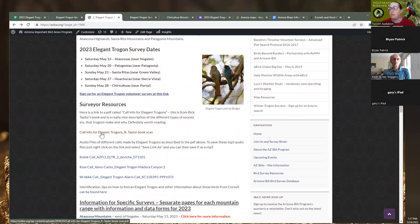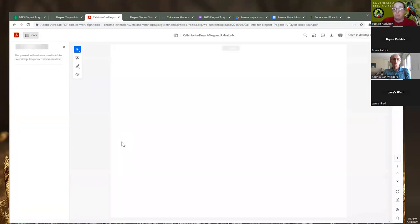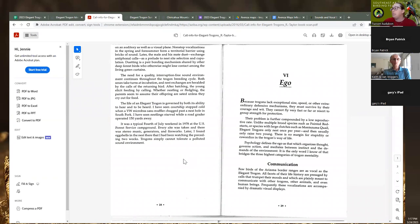One is this link here to a PDF scan. This is from a book that was written by Rick Taylor that's currently out of print, which is why Rick generously said we could go ahead and share a scan of this book. You occasionally see it for sale. It's that little red book, Trogons of Arizona. Do I have it right here? I do. So this book here, Trogons of Arizona, is what this is from.